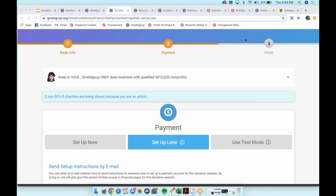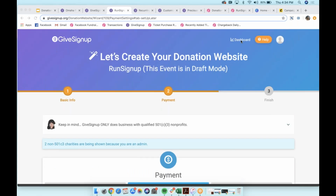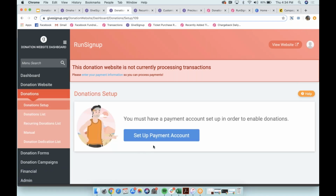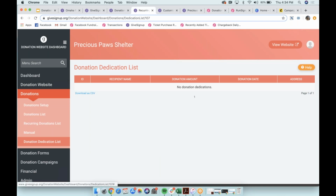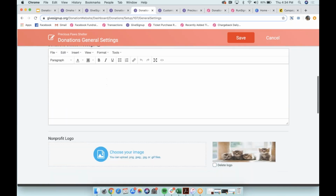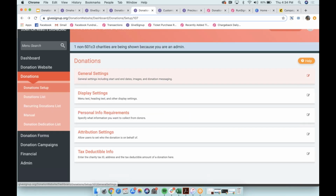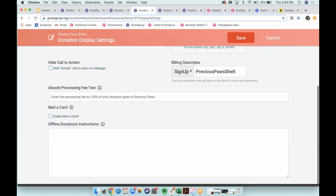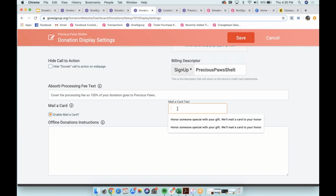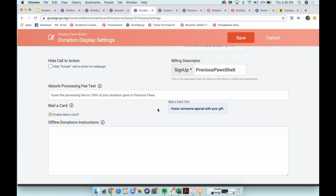One more back to the enable mail a card. Is it only available in the donation form, or is it also available on the donation websites when you click donate? And is it available on both GiveSignup and RunSignup? It's only available on RunSignup, and it's available on both the donation website and donation forms. So it's on the donation website, it's under donation display settings, and it's the mail a card setting. And again, you can add your custom text for what you would like to show.